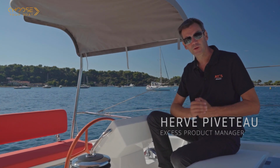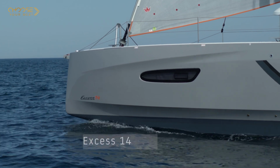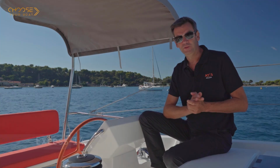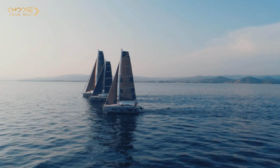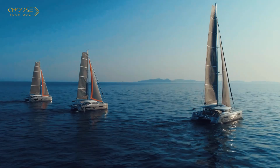I'm Hervé Pivoteau, Product Manager for XS Catamarans, and I welcome you on board the brand new XS14. This boat comes to complete the range. We have today the 11, the 12 and the 15, and this brand new model, the XS14.